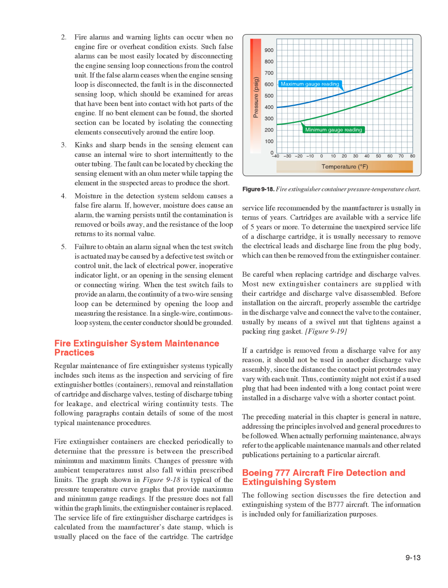The preceding material in this chapter is general in nature, addressing the principles involved and general procedures to be followed. When actually performing maintenance, always refer to the applicable maintenance manuals and other related publications pertaining to a particular aircraft.